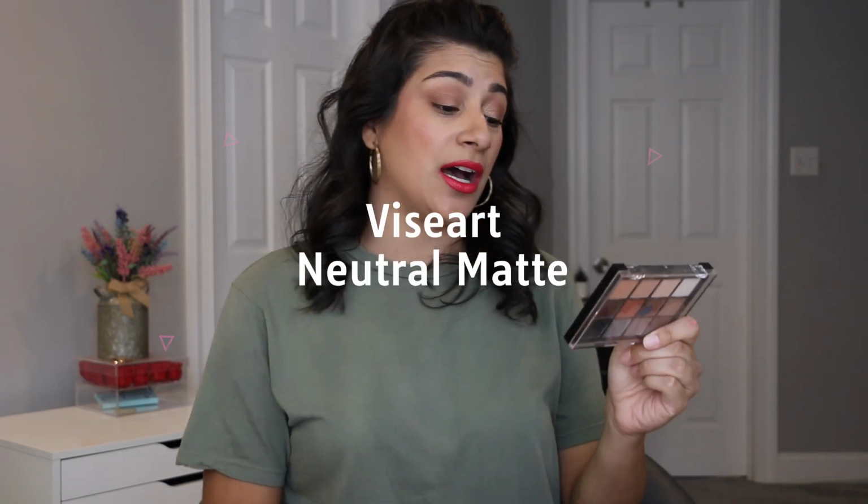Up next is a palette that I speak about constantly. One of my most used basic palettes that I do own. One of the reasons why a lot of other palettes have left my collection that were basic, because this is the one that I would reach for. That's the Viseart Neutral Matte.